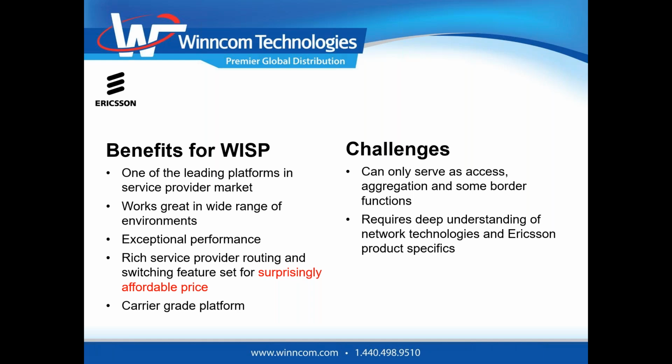This is a carrier grade platform. The amount of features it supports, and the number of ways you can configure them, is very broad, and it's just impossible to implement a comprehensive web UI to manage them. So these routers don't provide you with any web-based configuration experience. You need to understand Ericsson specifics and learn the CLI, which is pretty comfortable for anyone who is familiar with Cisco.